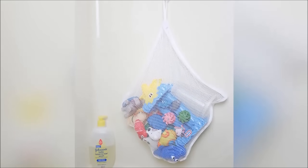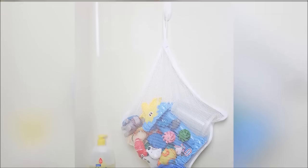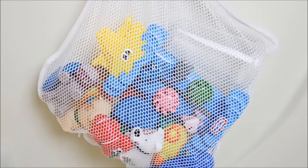24. Hang a lingerie bag from a removable adhesive hook to let bath toys drip dry. This also makes it easy to collect the toys at the end of the bath, and stash the bag of toys under the sink when you want to have your own bath.